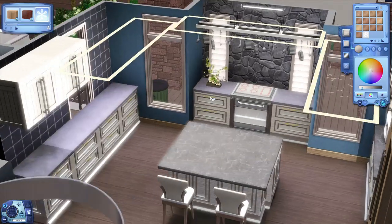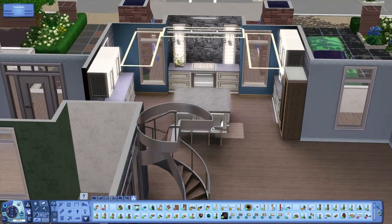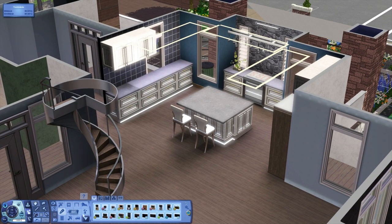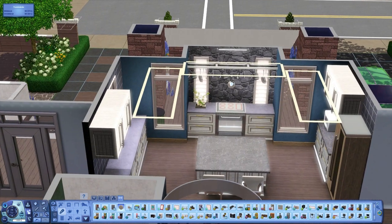There we go. And we need a fire alarm, of course. We need to find our alarm. I don't know what... there we go. Now that is a burglar alarm. We need to find... Oh, it's so much stuff. There we have it. Of course, we're going to have it there.